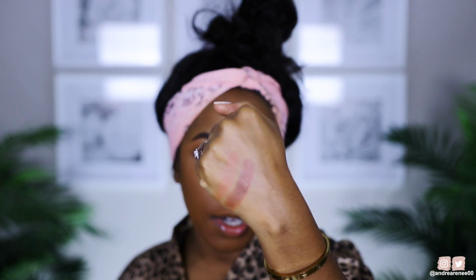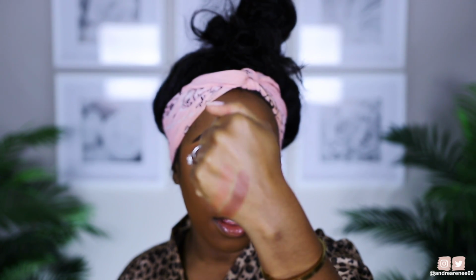Ooh, that is pretty. If you look at it closely, it almost looks like it has a little bit of shimmer in it, but those are those two right there. But let's go ahead and apply the bronzer on the face, and I'm just using their complexion brush to apply it.